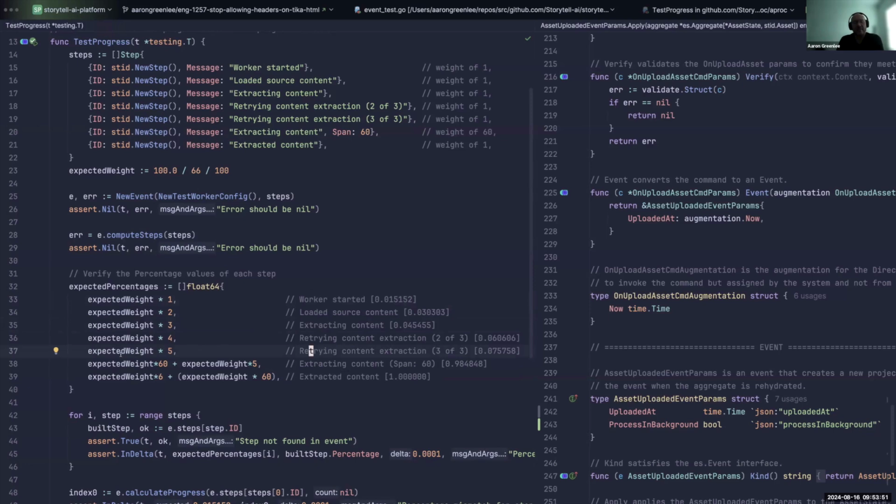Some of these steps, like extracting content, I've built in such a way that we'll say, look, this is going to span the next 60 potential progress bar updates. And then what's going to be happening in the background is, you can imagine, once a second, this is going to be ticking to increment. It's going to send this once, and then send this again, and send this again.